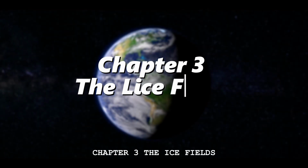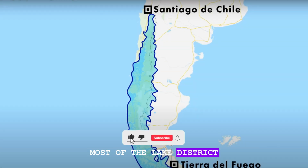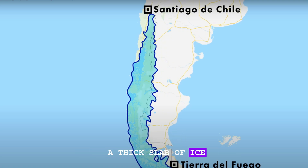Chapter 3. The Ice Fields. During the last global cold period, most of the Lake District and every mountain and volcano from today's Santiago de Chile down to Tierra del Fuego was buried by a thick slab of ice.